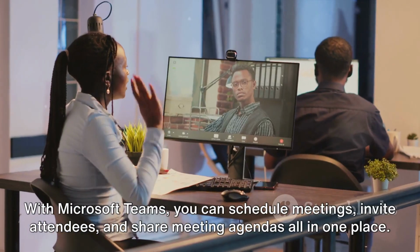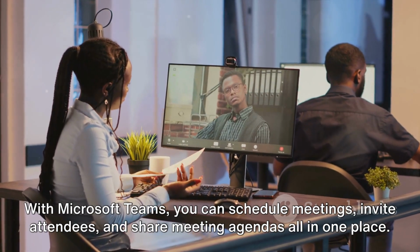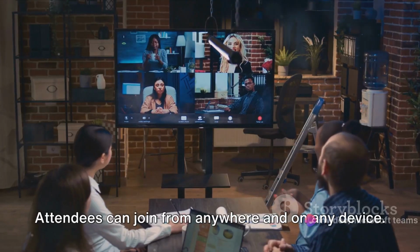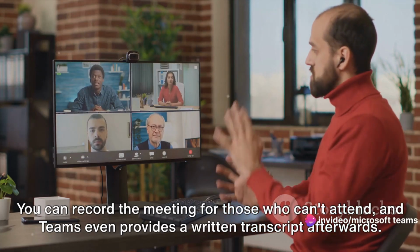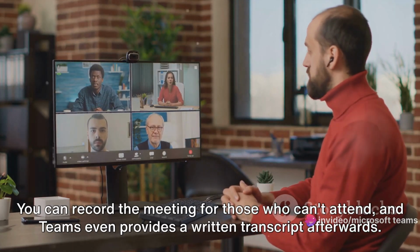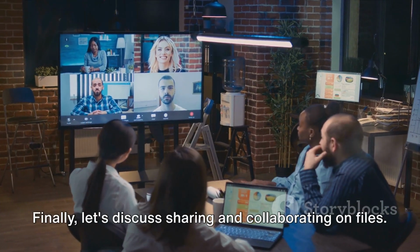With Microsoft Teams, you can schedule meetings, invite attendees, and share meeting agendas all in one place. Attendees can join from anywhere and on any device. You can record the meeting for those who can't attend, and Teams even provides a written transcript afterwards. It's like having your own personal secretary.